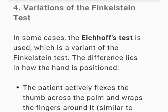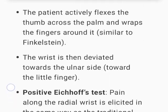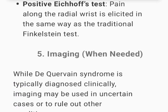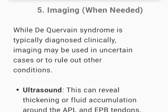4. Variations of the Finkelstein test. In some cases, the Eichhoff's test is used, which is a variant of the Finkelstein test. The difference lies in how the hand is positioned. The patient actively flexes the thumb across the palm and wraps the fingers around it, similar to Finkelstein. The wrist is then deviated towards the ulnar side, toward the little finger. Positive Eichhoff's test. Pain along the radial wrist is elicited in the same way as the traditional Finkelstein test.